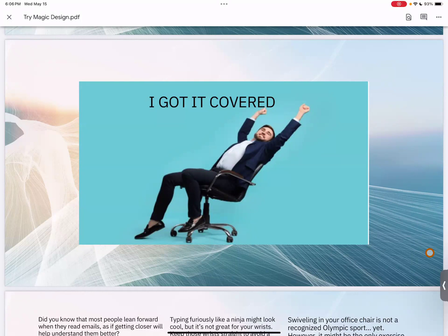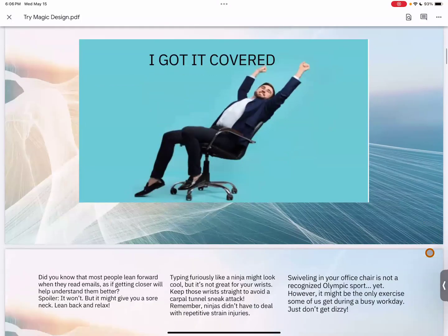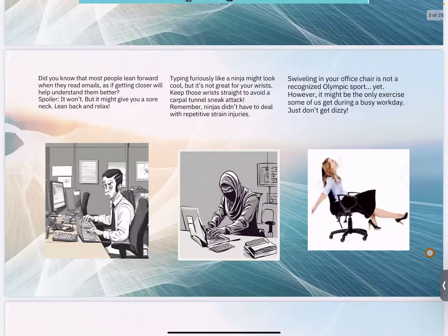Okay. So if anybody feels that they got it covered, and still has pain, it doesn't mean that it's covered. And these are some of the common things that we see. Like in the first image, you can see someone looking at the computer, and when they receive an email, they look so closely. It's going to give you a sore back, and it feels like you're going closer so you can understand better, but instead you're just making it worse.